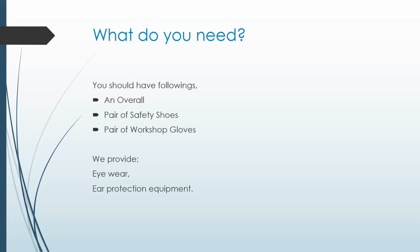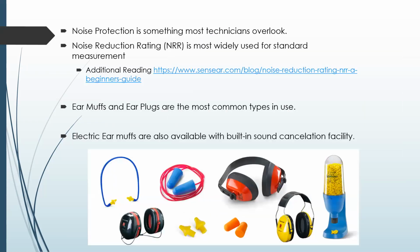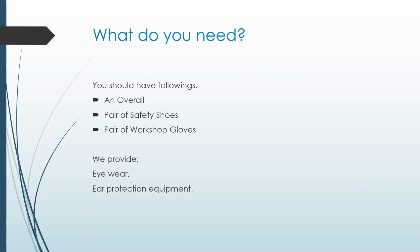Everything else, eyewear, ear protection equipment, any other safety items, we can provide. We have enough goggles for you to wear, and we have ear protection equipment, that means ear muffs and ear buds. I forgot to say one thing. If you are concerned about the noise very much, the highest noise reduction you can get is by combining an ear muff with an earbud. You put the earbuds in, then put the ear muff over them. You'll be good to go. But in case somebody makes noise, you won't hear. That's another concern. So this is the introduction part.